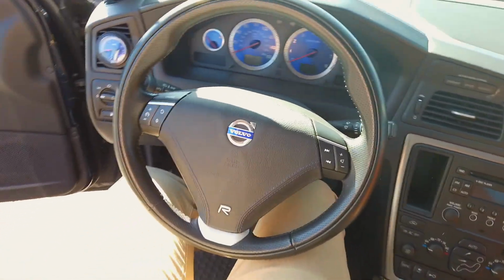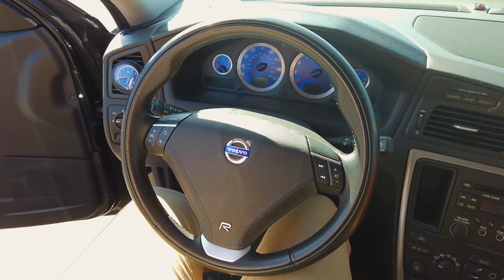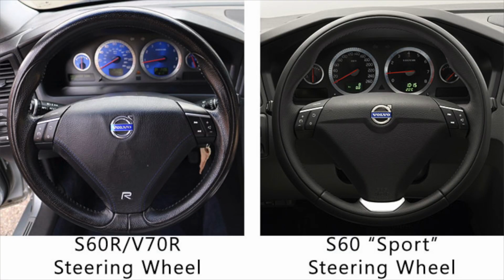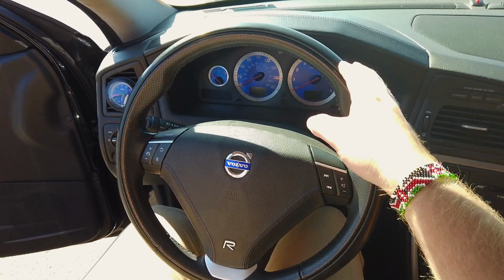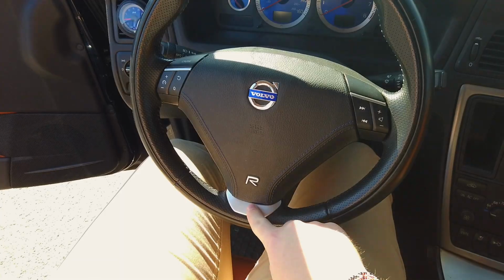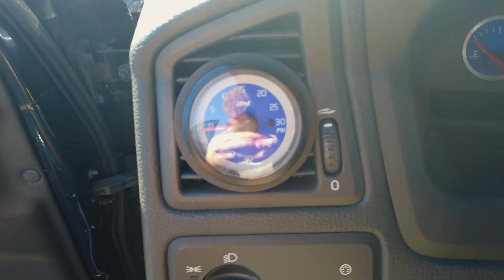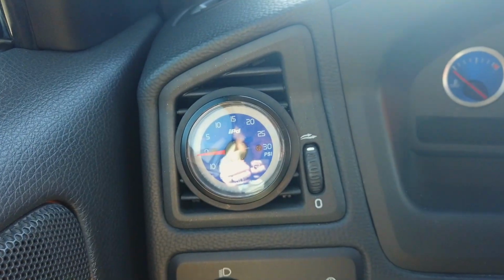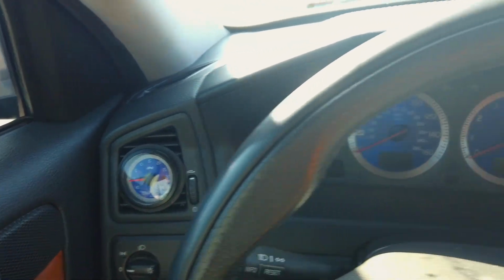So on my car, I changed out the steering wheel. This is an S60 Sport steering wheel, so it looks a little bit different than the normal S60R one. It's got the perforated leather on the inside, some smooth leather on the outer part, and then it's got this silver accent down here. I also have an IPD boost gauge, vent mounted. I think it makes it feel super clean and look super nice.